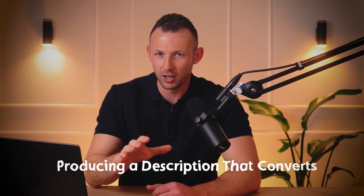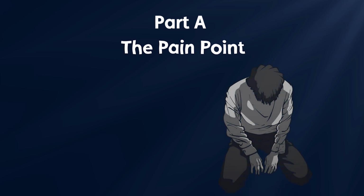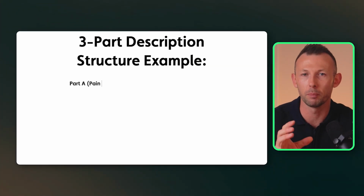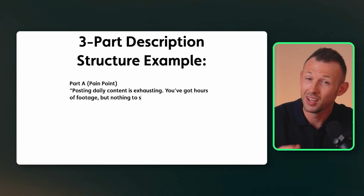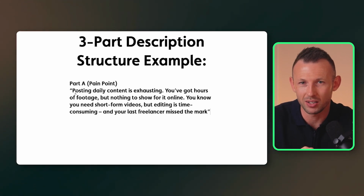The second part of this framework is producing a description that converts. Now, you want your description to follow a 3-part storytelling structure. Part A, the pain point. Now, the best way to connect with someone and hook them is to start by showing them that you understand their struggle. And a great example of this could be, posting daily content is exhausting. You've got hours of footage, but nothing to show for it online. You know you need short form videos, but editing is time consuming and your last freelancer missed the mark.